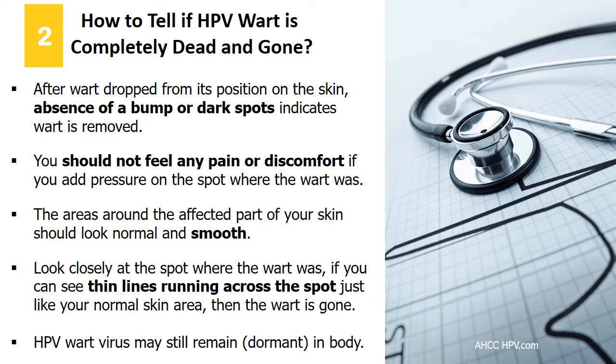The second method is to determine if the HPV wart is completely dead and gone. Typically, dead warts drop off from their position on the skin and leave behind a hole. The absence of a bump or dark spots usually indicates the wart is completely removed. You should not feel any pain or discomfort if you apply pressure on the area where the wart was. The areas around the affected part of your skin should look normal and smooth.